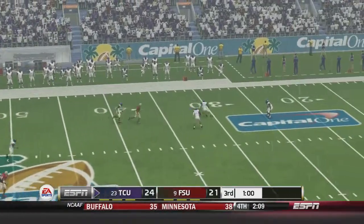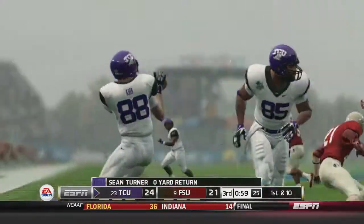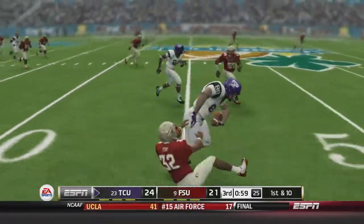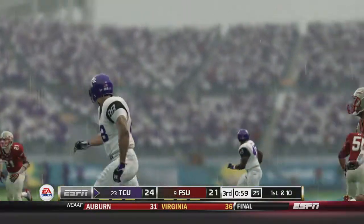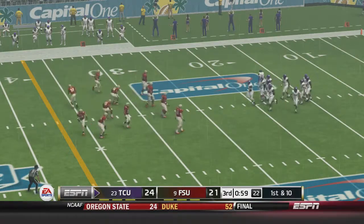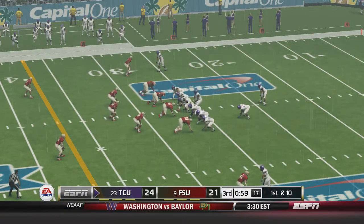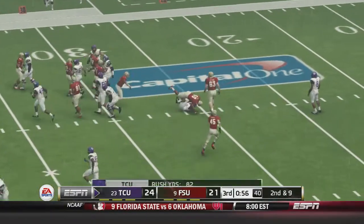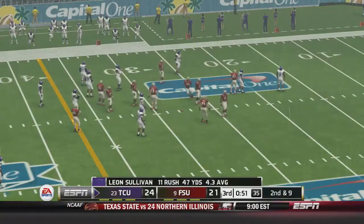Here's the punt. Turner's going to take it at his own 25 and get blasted. Absolutely blasted. So far, they're going to show some nice highlights of Kirk because he has destroyed the Florida State defense. If you're the TCU offensive coordinator, I think you're going onto the sidelines and telling Mason, hey, just look for Kirk. Man in motion, going to be another jet sweep. No, this time they're going to hand it to Sullivan, and nobody's fooled on that one.